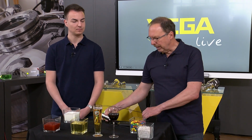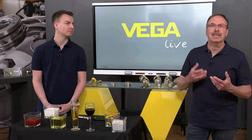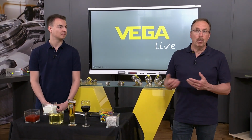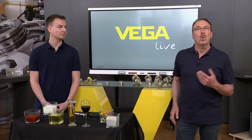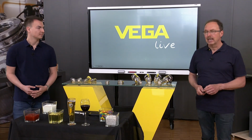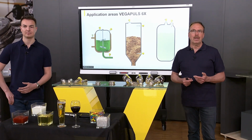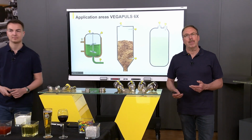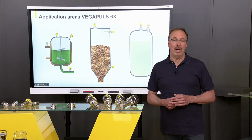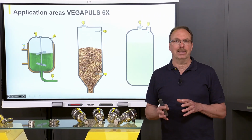Of course, you can imagine if we have some other applications where we need some bigger distances, or we have some bigger silos or products with bad reflecting conditions, we need something which has maybe a little bit bigger antenna. And therefore, we have also a solution. We have solutions with the VEGA Pulse 6X because here we can use a bigger measuring range up to 120 meters, and we have different antenna sizes available.